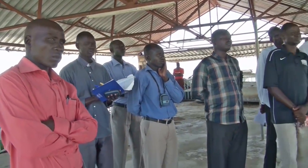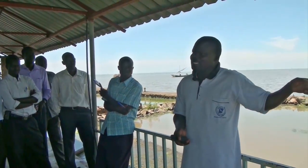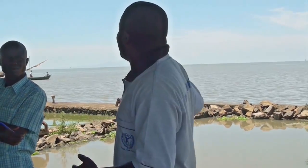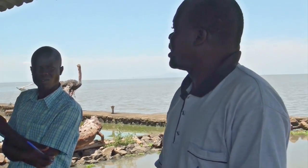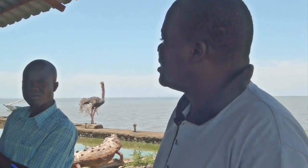I will want you to go there. Maybe you see the compartments and how they are separated. We just had this as a demonstration unit for learning purposes. The other important thing about the toilet is that you can see that beneath is just water. Most of the surrounding communities in this place, the underground water is very close. When you dig a few meters, you get water. So those same people cannot dig pit latrines because they are using the same water. So this is the most recommended type of toilet for a place like around Lake Victoria.